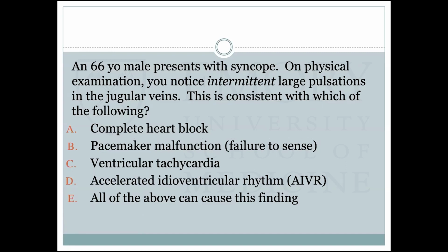And finally, a 66-year-old male presents with syncope. On physical exam, you notice intermittent large pulsations in the jugular veins. Intermittent meaning just every now and then, not with every cardiac cycle. This is consistent with which of the following? A, complete heart block. B, pacemaker malfunction, failure to sense. C, ventricular tachycardia. D, accelerated idioventricular rhythm. Or E, all of the above can cause this finding.